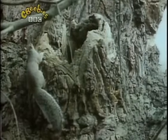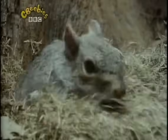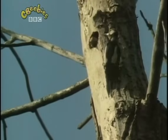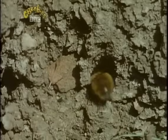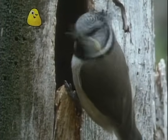A hole in a tree leads to somebody's home. It's cozy and dark inside. A squirrel lives there, a woodpecker too. It's somewhere they can hide. Holes, holes, here and there. Useful holes are everywhere.